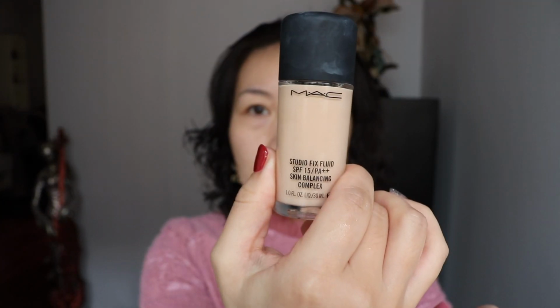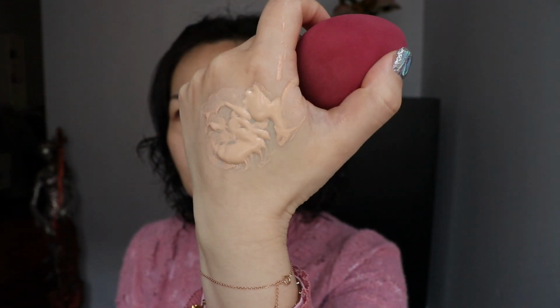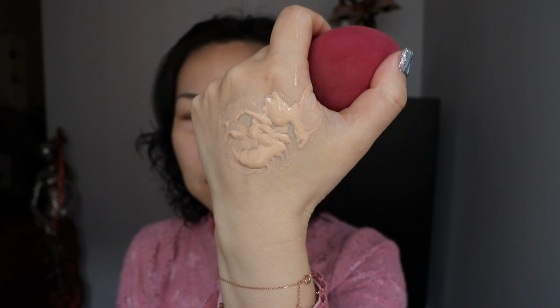And the foundation I use is MAC Studio Fix, a very popular one, and my color is N12. The only downside for this one is it does oxidize. You see, it's already oxidized a little bit. Let me just pour a little bit of fresh one out. A little bit too much.